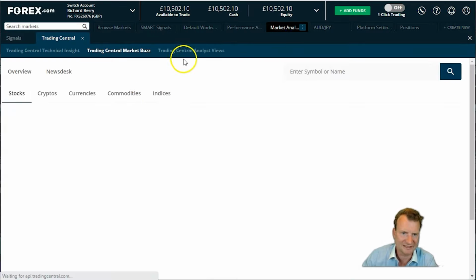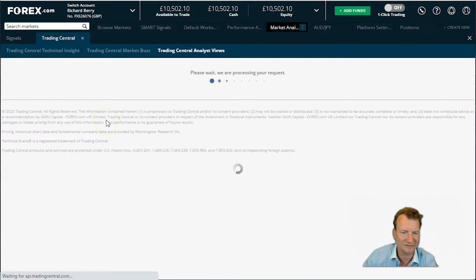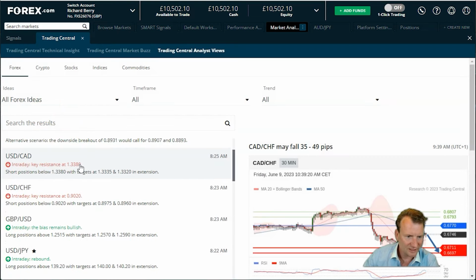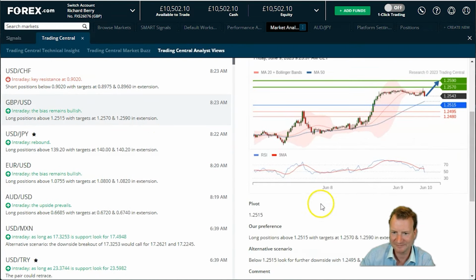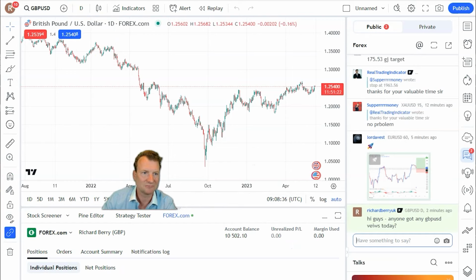We had a look at these yesterday, so we're not really going to trade off them. We'll rather see if anybody comes back with an idea from TradingView. Unless there's anything about cable here. Oh, there we go, cable. 823, they think it's bullish. Long positions above 123, 125.15. Where's the market now? It's above it.